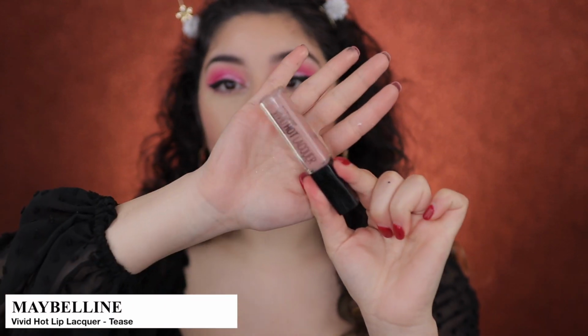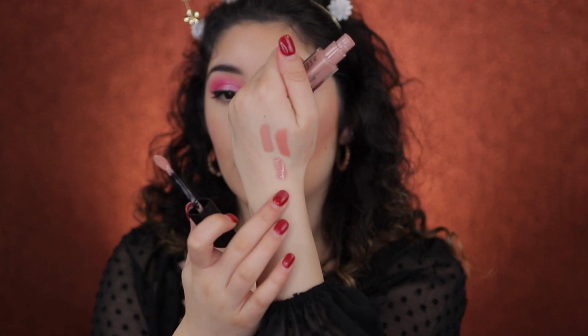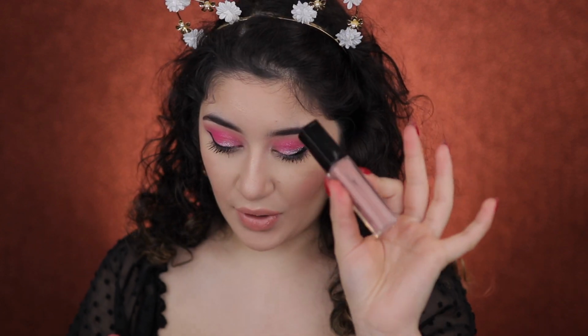And one more thing I wanted to mention as well, which I've been absolutely loving, is the Maybelline Vivid Hot Lacquer in Tease. This Nicole Guerrero here on YouTube, absolutely love her. She hooked me on this, and this is a really nice muted nude lip gloss lacquer type situation. So I just wanted to show a drugstore alternative as well to a really nice nude.